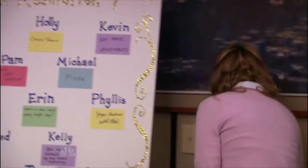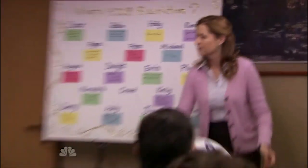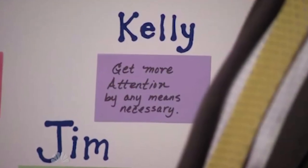However, you can also see a few pretty funny goals on the resolution board if you try to look a little closer. For instance, Dwight wants to meet a loose woman, while in accordance with her personality, Kelly's resolution is to get more attention by any means necessary.